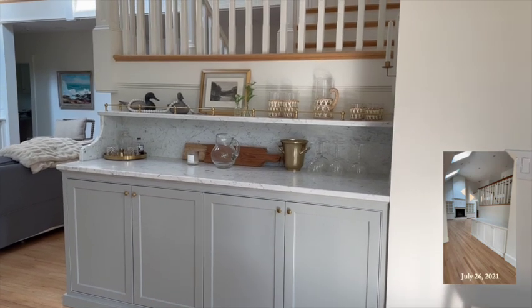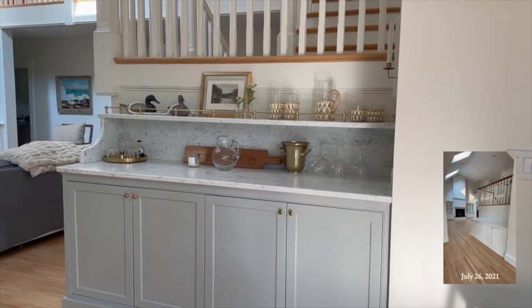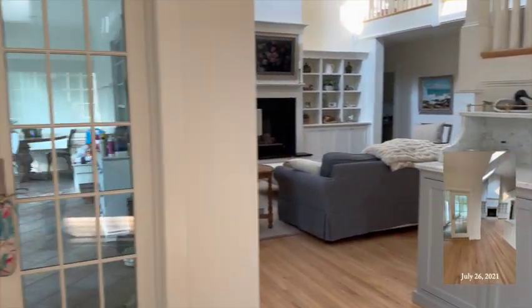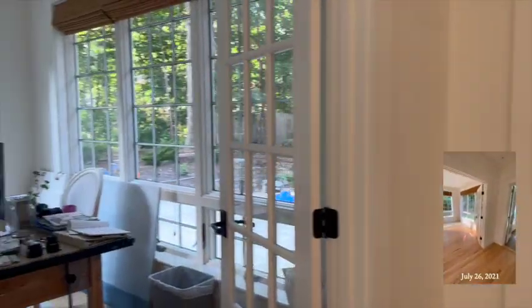That is Coventry Gray by Benjamin Moore, which will be the same color as the bathroom vanity when I'm all done. So let's go into my office next.